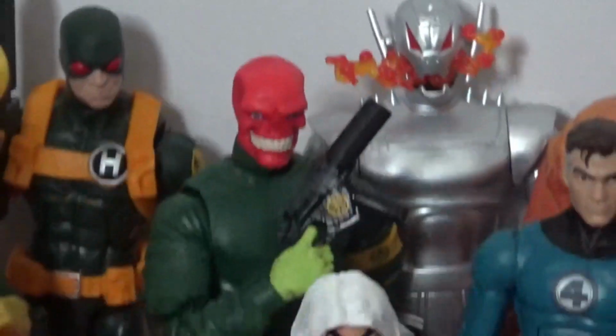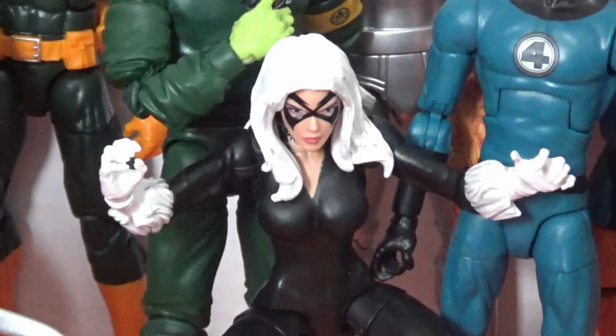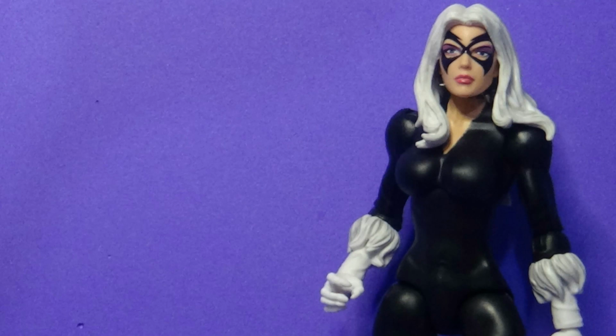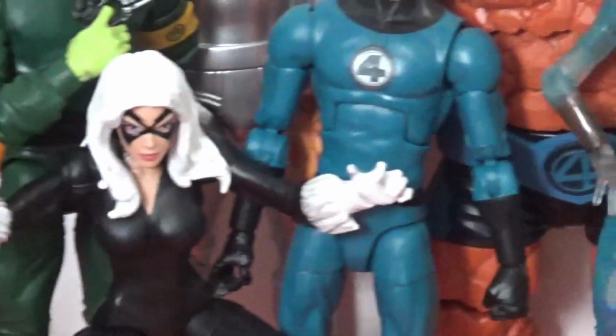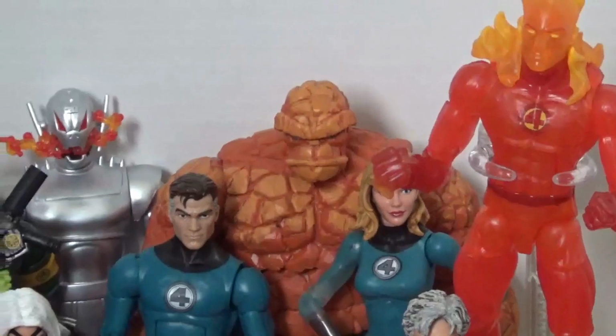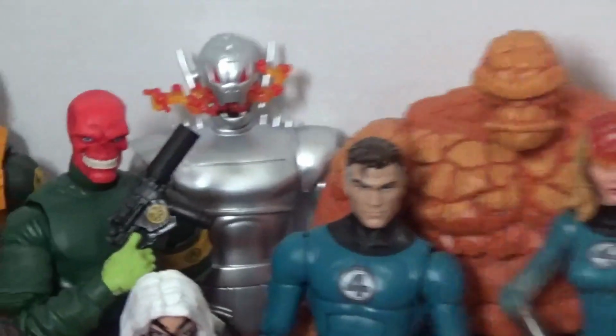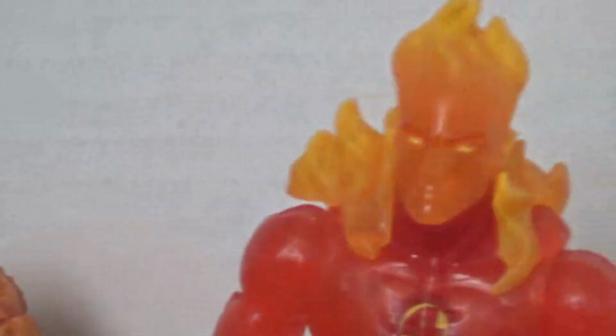And before I forget, down here we have the Black Cat. I'm contemplating whether or not to try to make a custom. I've had this idea for making a custom Black Cat for a while, but well, we'll see how that goes. And of course you can't forget the Fantastic Four over here, guys. Got Reed Richards, got the Invisible Woman, got the Human Torch, and the Thing.